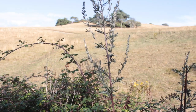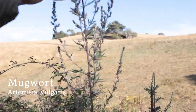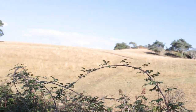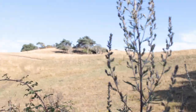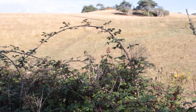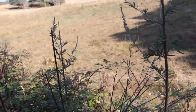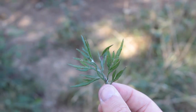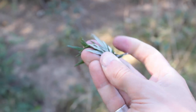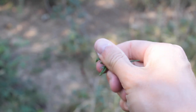I wasn't expecting to find this here. So this is common mugwort. This is Artemisia vulgaris, one of my favourite plants in the entire world. It's a common plant that's found in scrubland and on the edge of pasture and farmland and stuff like that. And it is a member of the wormwood family, like the wormwood that is used to flavor absinthe. So you're looking for this leaf structure, and it has a pale underside. And when you crush it in your fingers, it smells absolutely wonderful and aromatic. You can't really mistake it.